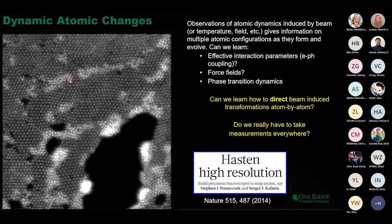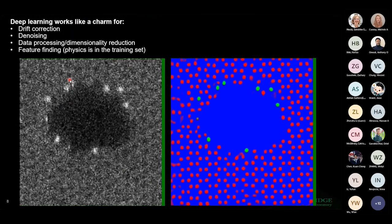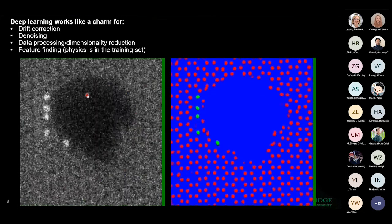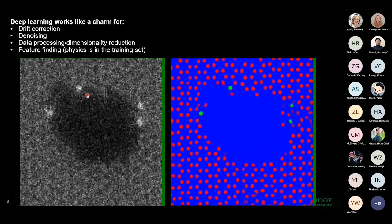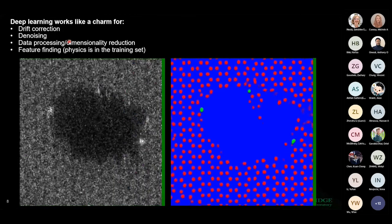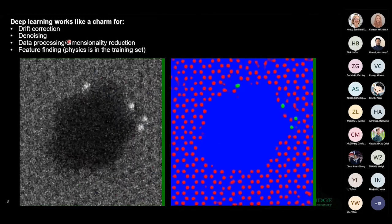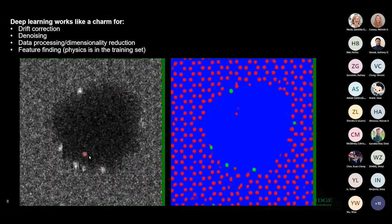And the pathway to answering all these questions starts with purely engineering challenges. The first of these challenges is that I should be able to take the data stream coming from the microscope and convert it to something that is physical, for example, atomic coordinates and identities. It turns out that this is exactly the type of task where deep learning works. So I can take a neural network, I can train it on the data, and then I can take a data stream coming from the microscope.